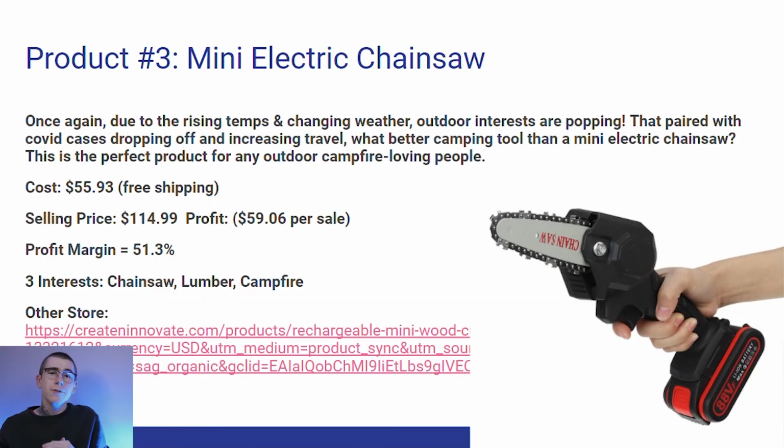Alright, the third and final product that I have for you guys is this mini electric chainsaw. I've been seeing this product pick up like crazy over the past couple of weeks, and the trends keep improving. So I wrote a little description on here as to why I chose this product.